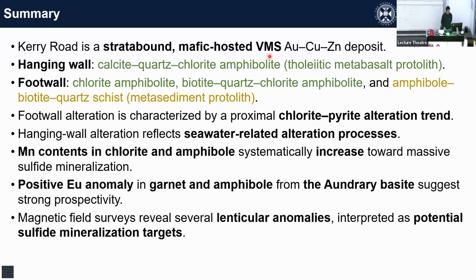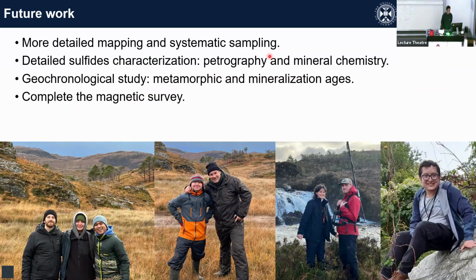And the magnetic survey also reveals some lenticular anomalies, which potentially are a sulfide ore body. And this could be a good mineralization target. And this is some of the photos from our field work, and this is some of the future work that we're going to do to complete this project, basically.